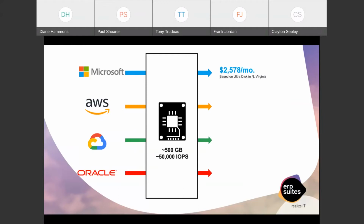We're going to use Ultra Disks, and those Ultra Disks priced out in Northern Virginia come in just under $2,600 a month for that 500 gig and that 50,000 IOPS. So doing the same thing on AWS, it's going to be a little bit more than that, coming in at almost $3,000. And we're going to utilize IO2 plus the 50,000 provisioned IOPS on that. So for Google, we're going to use Extreme PD storage, and that's going to come in just under $3,700 a month. And then wait for it, drum roll, on OCI, it's $30. So literally 500 gig of space, 50,000 IOPS, $30.